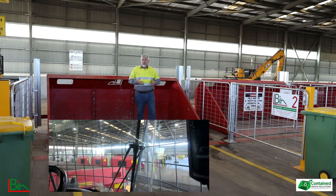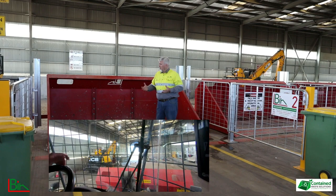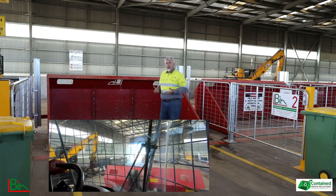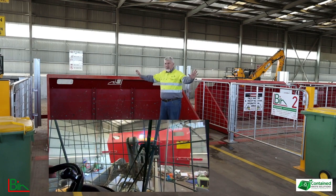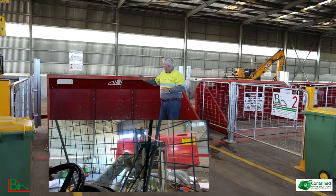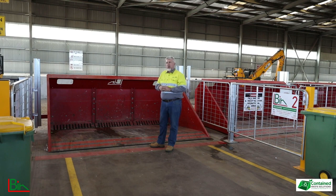And this is important because this is a really large bin in front of a machine. This particular one here is 3.6 metres wide, 2.4 metres deep. It really is a big screen in front of the operator, and those apertures make a huge difference in the operator's ability to manoeuvre the bin around at speed.